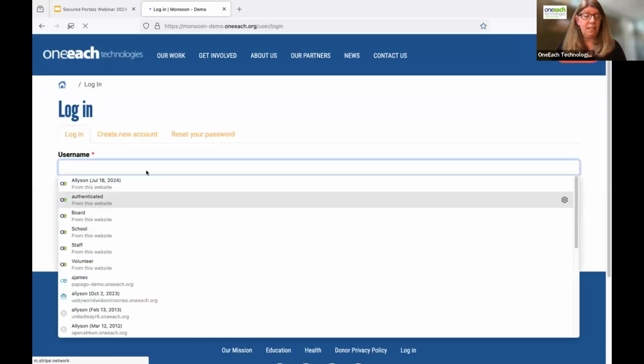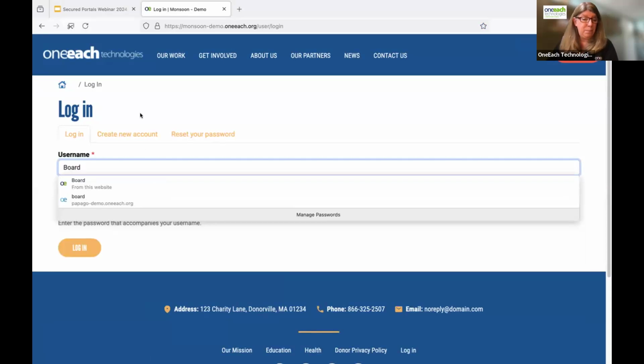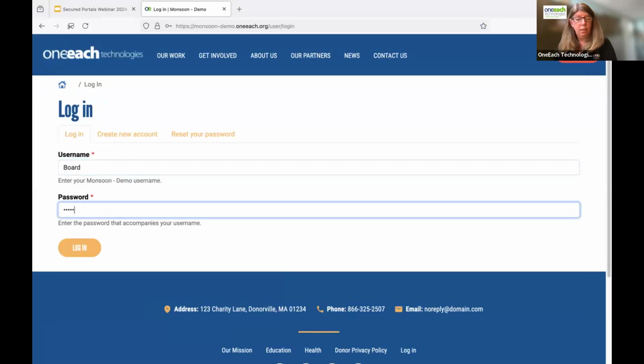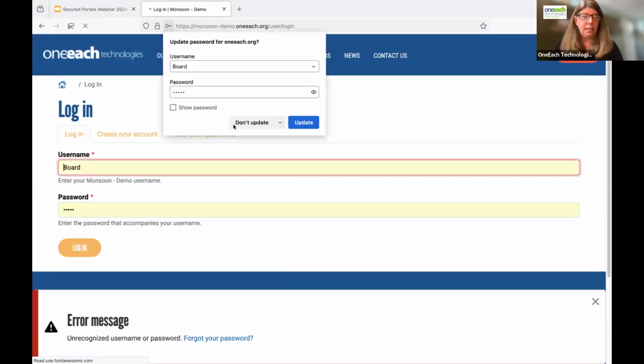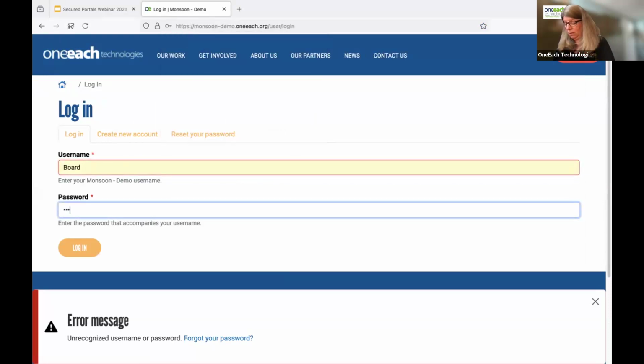For the case of this demo, I am going with a generic one, which is just board with a capital B, and you guys are welcome to come check this out. And then board with a capital B again to log in. Oh, you know what? I should have just used my saved one because I just typed it wrong. That's so funny. Look at me go.